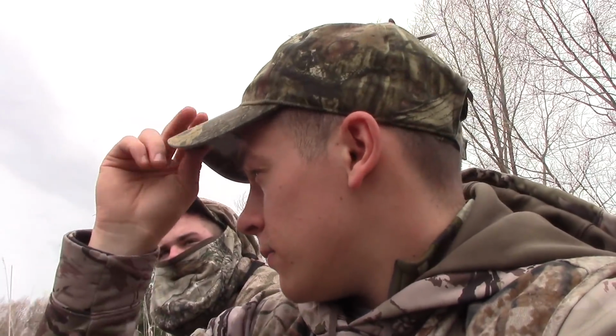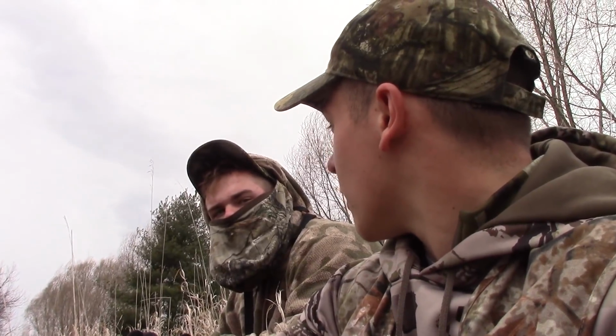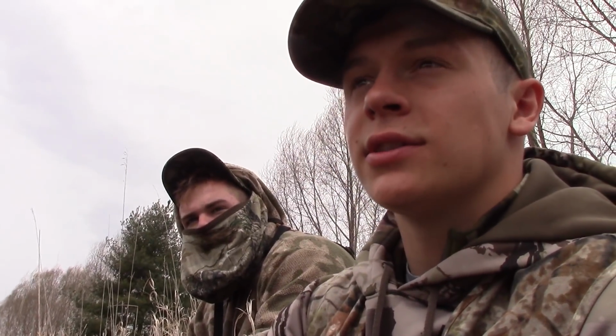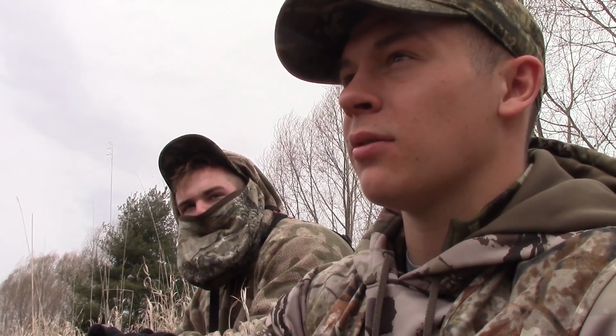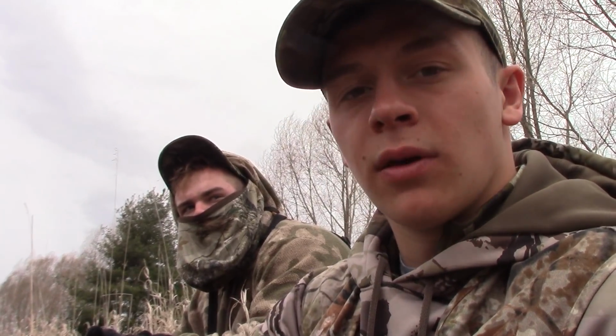We thought we were gonna be able to call him back out, but he shut up, and we don't want to go after him when we don't know where he is. We think we can come back and kill him tonight. So the plan is to back out and then come back in here later this afternoon, by 4. Set up some decoys and probably a ground blind, and see what happens. I think we might be able to get him then, so stay tuned.